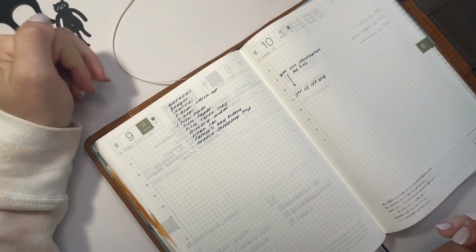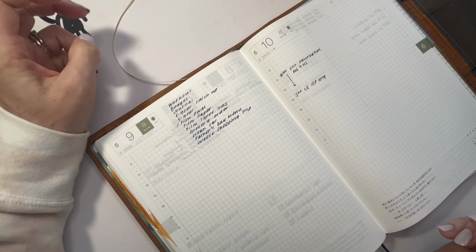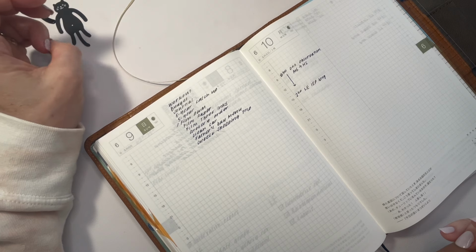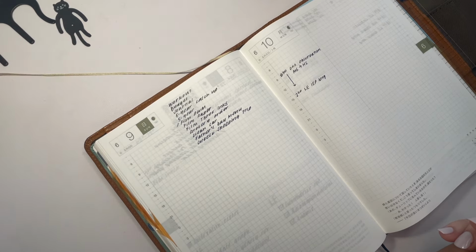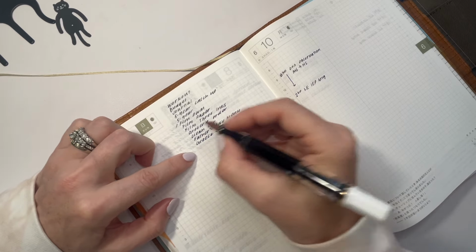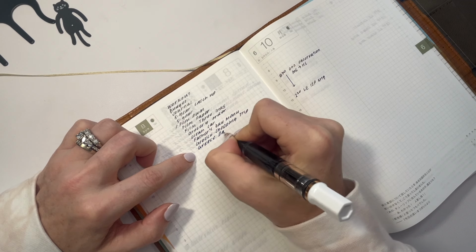I was jokingly considering getting the Apple AirTags and putting one on my son. But my husband told me to stop being a helicopter parent. So I'm fighting that urge. And then I've got to work on my Greece packing list some more.